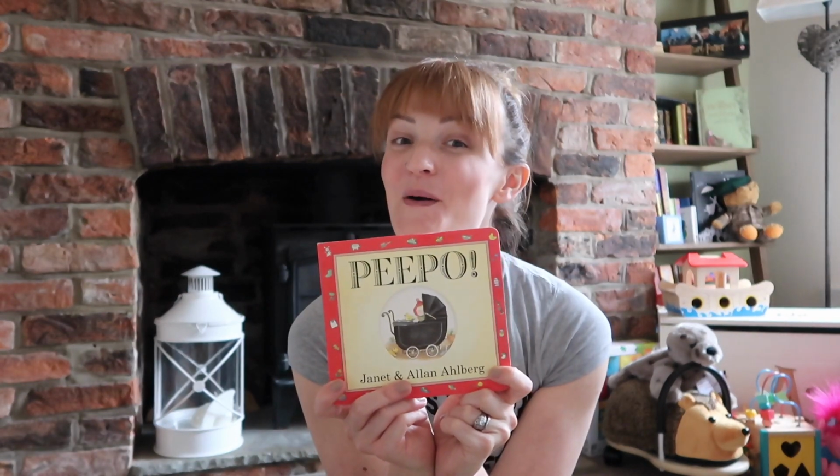Ava's absolute favourite book right now wasn't her favourite to start off with. She would not sit still through this book. I don't know what it was. As soon as I opened the book, she wanted to get up and walk around her room drinking her milk. If anything, it was just frustrating because I know how lovely this book is and how well it's written and how well it's illustrated, and I just really wanted her to sit down and enjoy it with me as well. But now she is, and that book is Peepo.